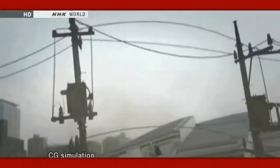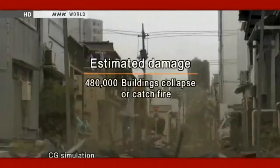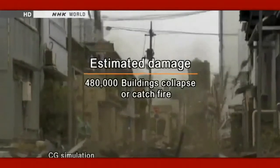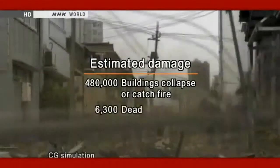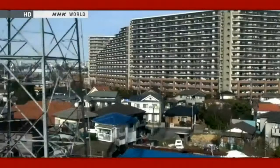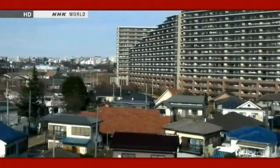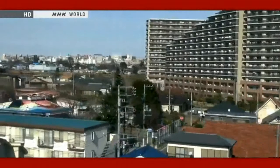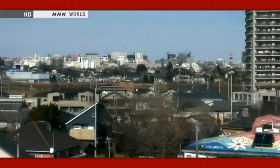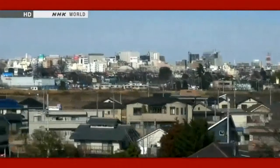In the worst-case scenario, 480,000 buildings would collapse or be destroyed by fire. An estimated 6,300 people would die. The Tachikawa Fault Zone is expected to cause tremendous damage, but the fault has not appeared above ground.